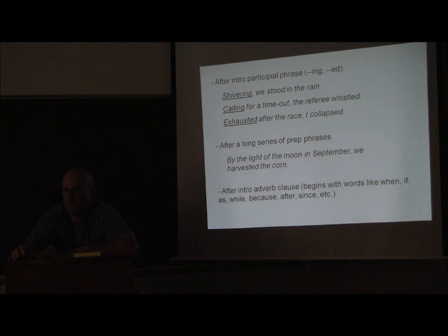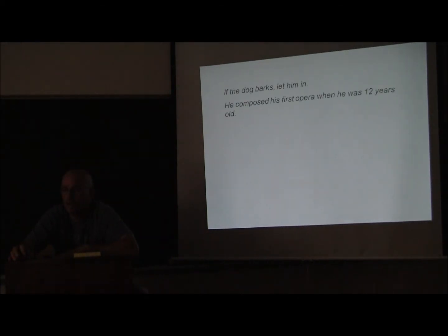After an intro adverb phrase, if you don't know what that is, think about phrases, clauses that begin with words like when, if, as, while. If the dog barks, let him in. So most of the time that we use words like that at the beginning, you can hear a pause later on. If you start a sentence with the word when, you're going to have a pause somewhere later. When the class ends, I'll tell you your homework. You can hear the pause. So you put a comma.